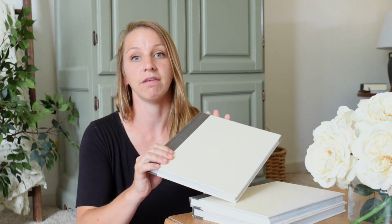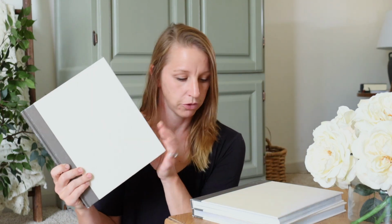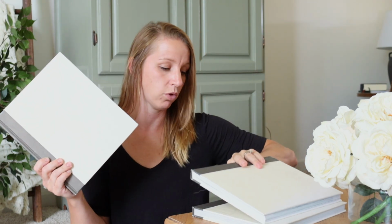So other books that I use, I got these at a thrift store. These are Pottery Barn books, and I have 3 of them. 1 for bedroom, 1 for living room, and 1 for bathroom. And these ones are really nice for every day. They're super simple. They're just white books with a gray binding, super neutral. And these I got at a thrift store.